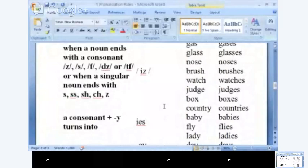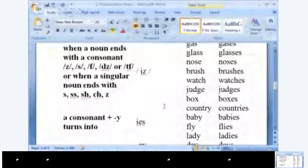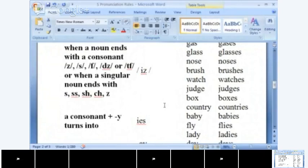All right, last rule here. When a noun ends with a consonant, now this may look more difficult than it is. These are the sounds: S, the ch sound, C sound, X sound, Z, S, and the SH sound. These are the weird things you're looking at. This is not an F. It's actually an SH sound. This is what are called phonetic symbols. Let me explain the third rule a little easier.